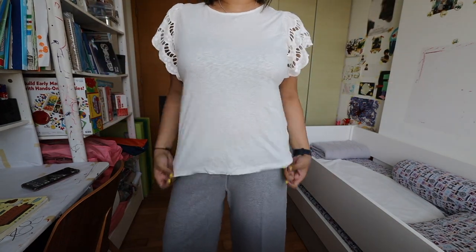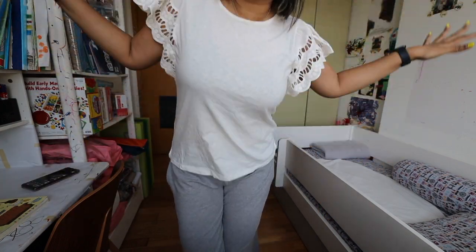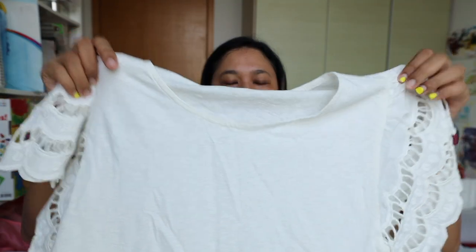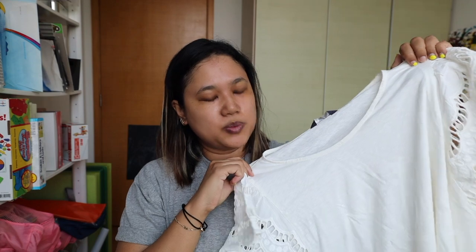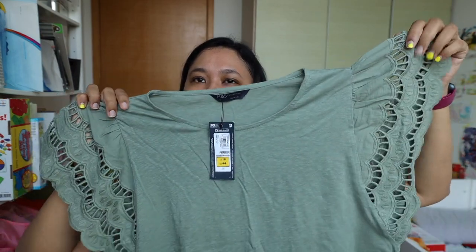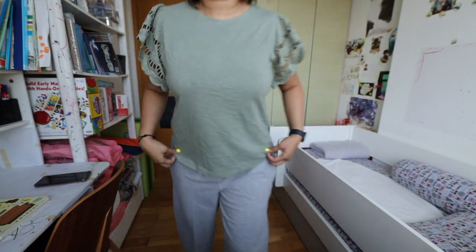The sleeves are a nice detail. They do flare out more than I thought they would. I thought that they would be more like cap sleeves, but it's kind of dressy, but it's cotton, so it's not super dressy. I'm gonna wear these with jeans, maybe when I go on a date or something. Because I thought it would be nicer, I got it in a different color, another green. I would say this is a little bit of a muted green. I really wanted it in black, but it was sold out, so this is the green version.